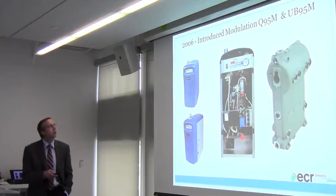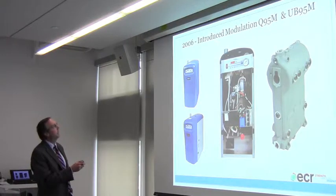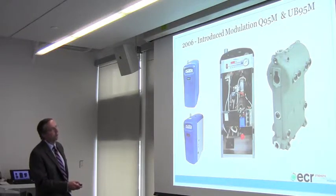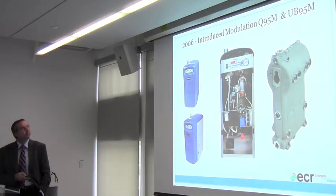In 2006, we took some monoblock aluminum technology and came up with a modulating boiler design. I'll talk about that in a minute. And in this sense, this is just the heat exchanger. Condensate would flow out the bottom. And this was an early precursor of some of our other designs.